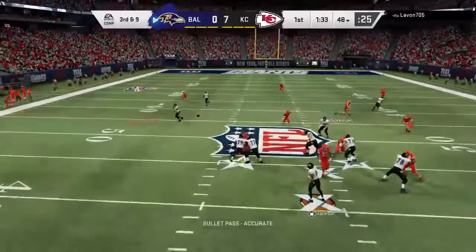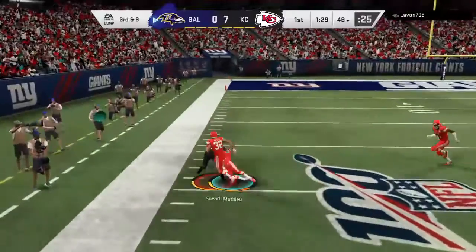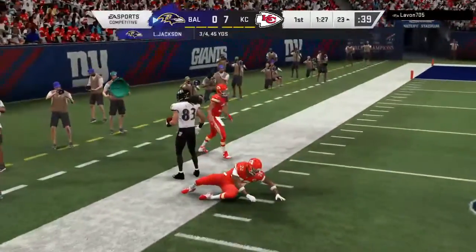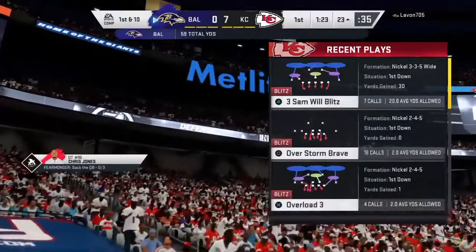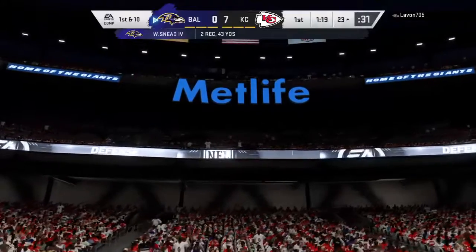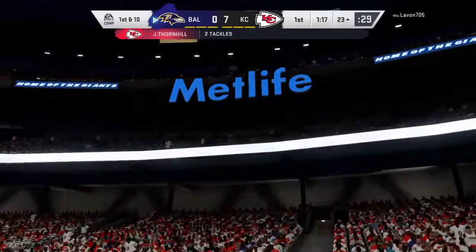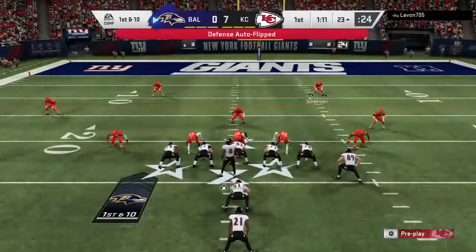To throw on 3rd down, Jackson. It's complete to Snead. And he goes down, but not before getting this inside the 25. That one goes for 30 yards. It's not a surprise when you read scouting reports and watch tape, because you know he's a heck of a player. But he is so difficult to get down in the open field. They just want to get him the ball and let him do his thing.